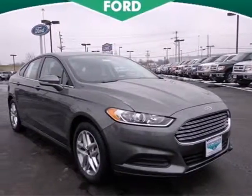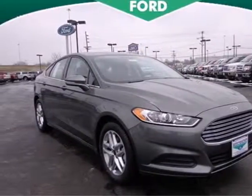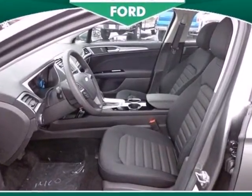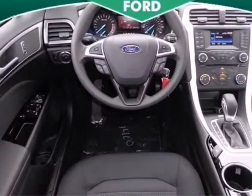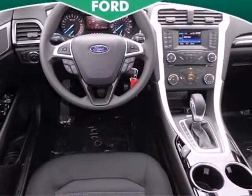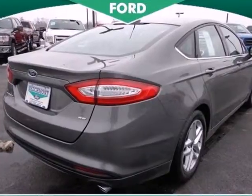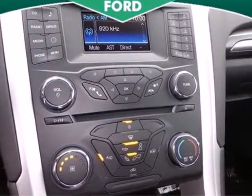Here's a 2013 Ford Fusion. Powerful and modern, it's a whole new kind of style. From its athletic body style to interior comforts, it's a beautifully crafted sedan, and it's well-equipped, including the music system with a CD player and MP3 input, along with steering wheel with audio controls.